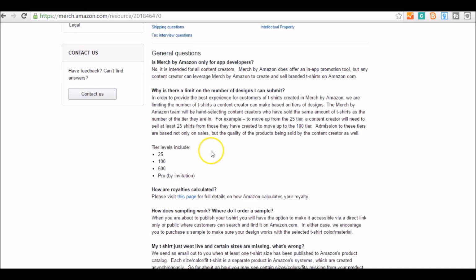But here's what I wanted to cover here. It says, why is there a limit on the number of designs I can submit? Because when you first get started, you can submit 25 designs. So in your very first tier, you're in the 25 level. You can submit 25 designs, and then when you sell your first 25 shirts, you then qualify to move up to the 100 level. You can then submit 100 designs. Okay? Once you sell 100 shirts, you then qualify to rise to the 500 design level. And then once you hit the next level, you then qualify to, I believe it's 2,000 designs or 1,000 designs, something in that range.